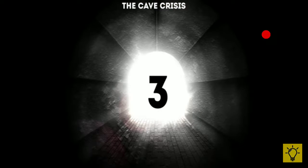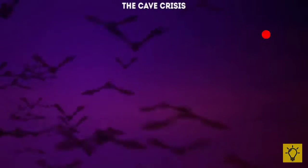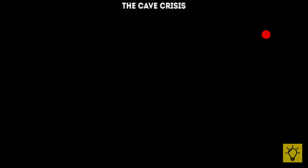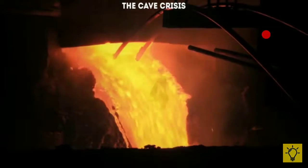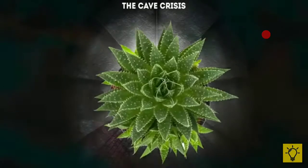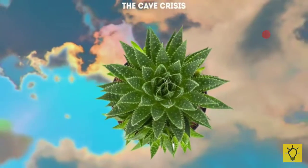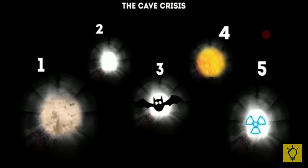Passage number 3 is home to huge blood-sucking bats. If you get bitten by one of these monsters, you'll be infected with a deadly disease. Passage number 4 is a little too steamy for comfort. It's filled with hot lava, ready to sear you in seconds. Radioactive plants grow in passage number 5. The huge doses of radiation they emit kill instantly. So, which tunnel will you choose?